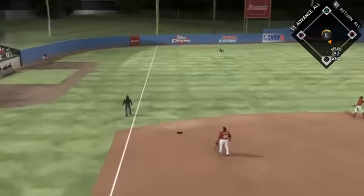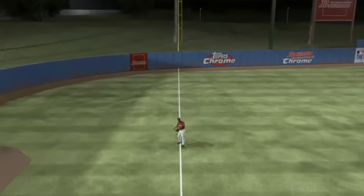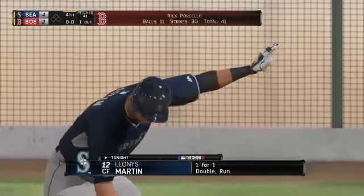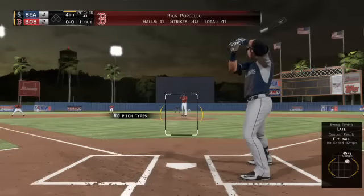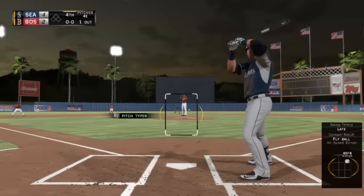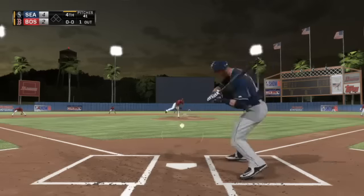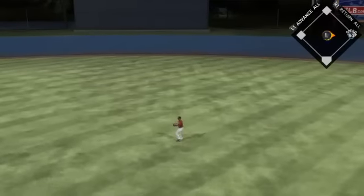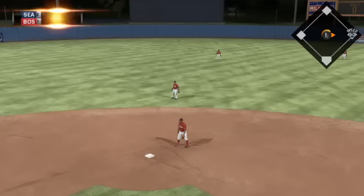Goes the other way with it as this is in the air down the line in left. Bradley will get there with ease as he puts it away for out number 1. Up next for Seattle, Leonys Martin strides in here. He scored a run after doubling to get on base in his first at-bat. Boy, he had a great at-bat last time up, and he'll look for another pitch he can drive right here. Hit hard back up the middle, and that'll find its way into center field for a 1-out hit.